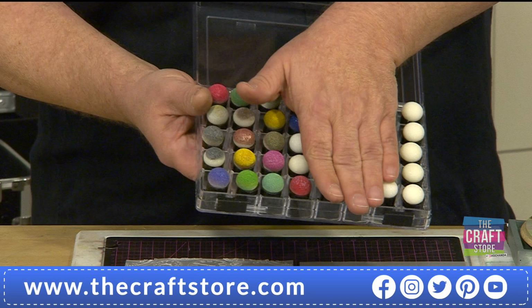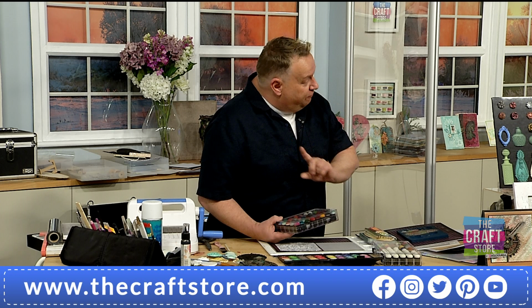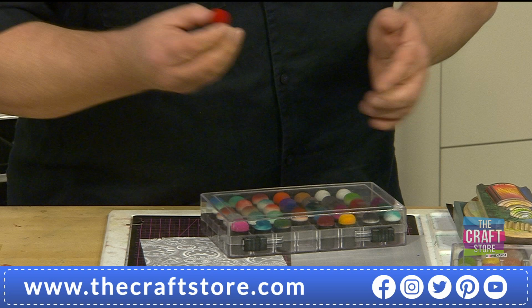The main reason is do not use your ink blenders with your Micas. The only reaction we've ever found is if you use one that's got the ink on it and use the Mica on it, after a while it mushrooms, it balloons. And the top pops and gets bigger. So have a set for your ink. These are my ink ones. Have a set for your Micas.